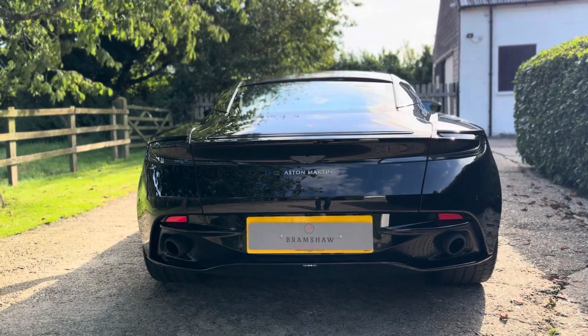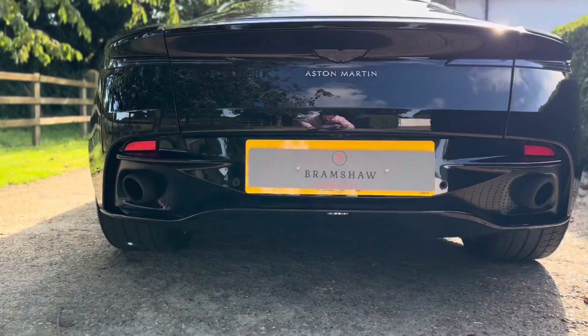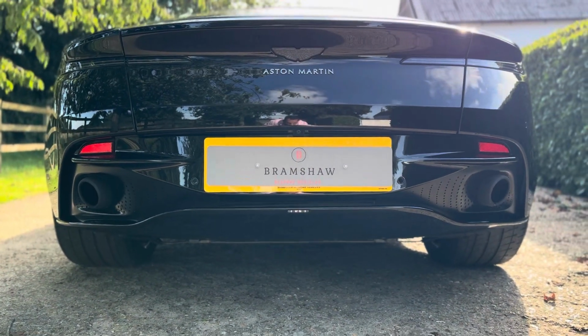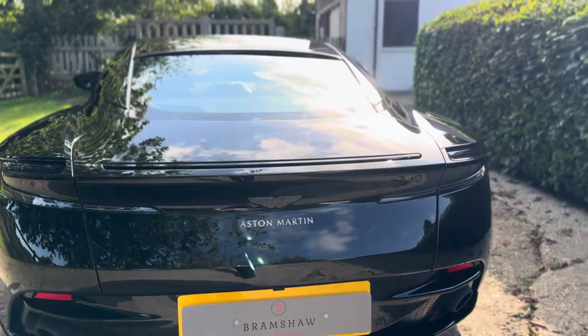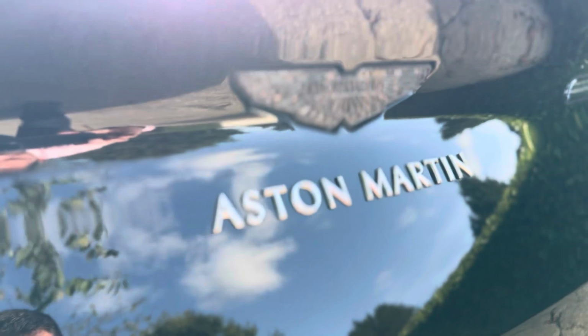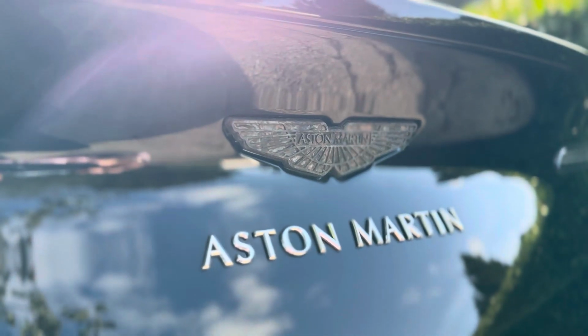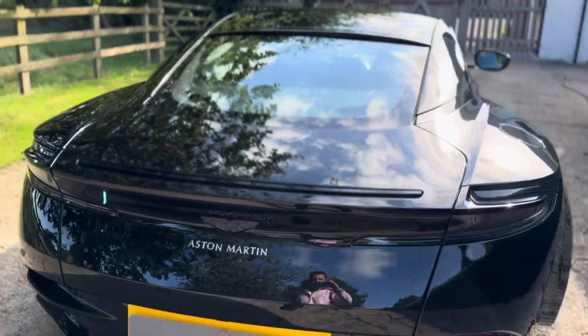Those big wide haunches, those big tailpipes, those huge tyres. It sounds like a powerboat. I've always thought the V12 Aston Martins sound like a powerboat, and this one is no exception, even though it's got the 2 turbos. Monstrously powerful.